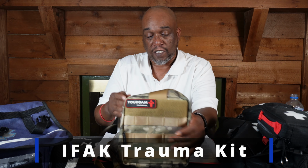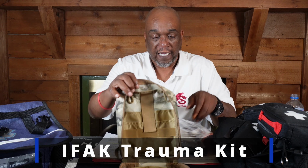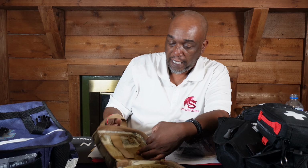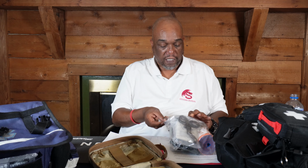I'm getting another one to take to the range. And I like this one. It comes with all your stuff pre-packaged. You've got pockets here to carry if you're out on the range, you're doing something different. Molle pockets, little things in here. You can put different stuff in. So yeah, it's a lot of stuff in there. So let's look inside and see what we got.